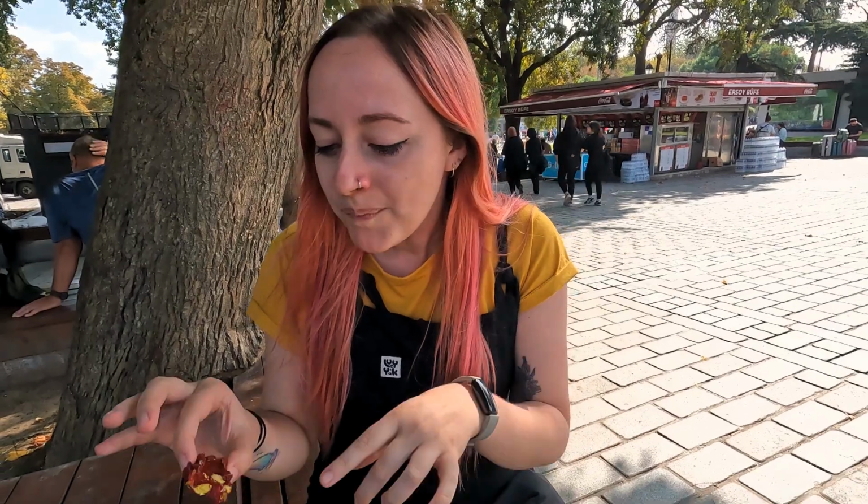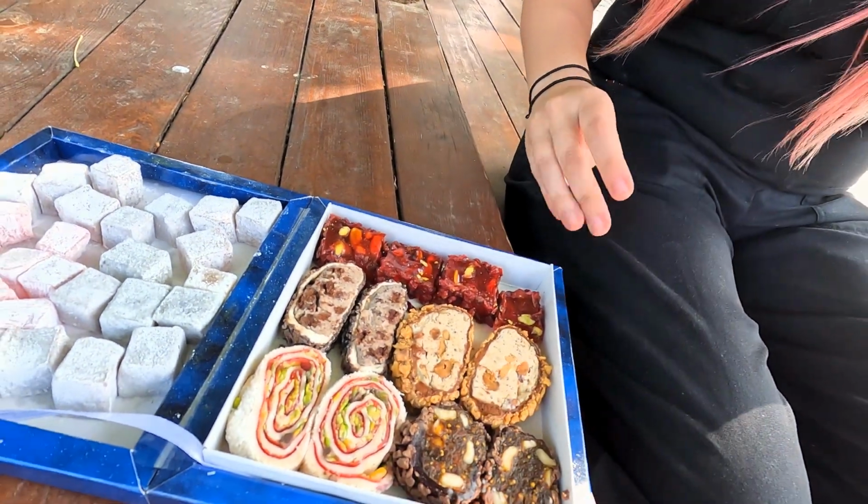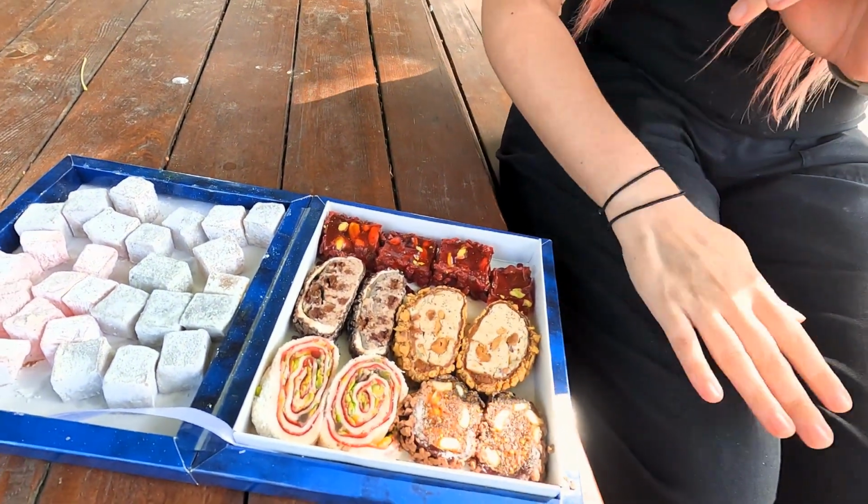Oh wow. Okay, that is really, really fruity. It's really chewy and delicious. The pomegranate flavour is strong in a nice way. And those little pistachios inside really set the flavours off. I really love that. Yum. Oh, I'm really excited.